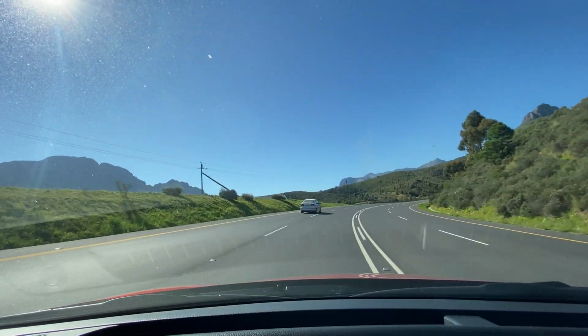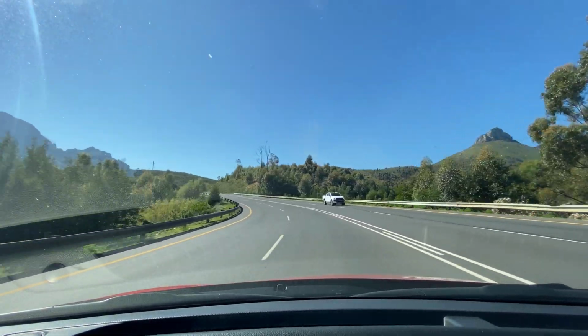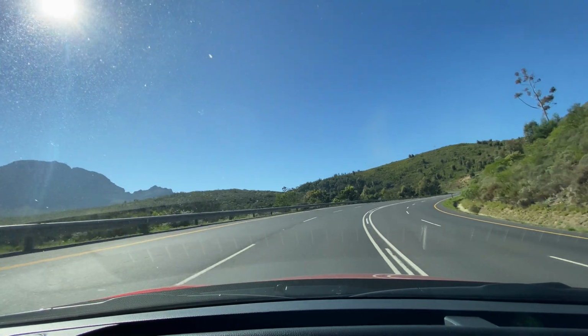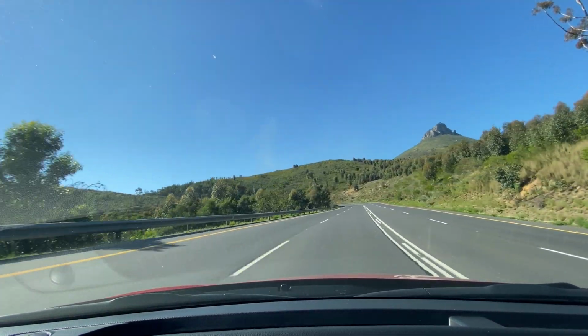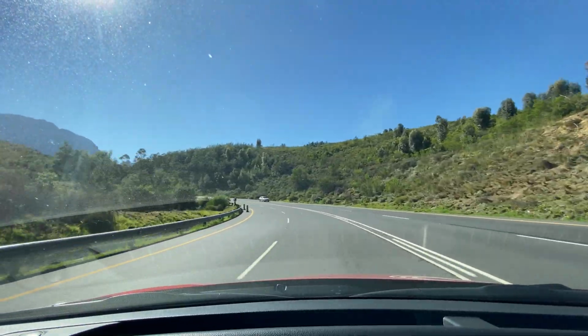The throttle is very responsive. There's also only one mode really. There are flappy paddles in the gearbox, so you can change gears manually if you need to. This car's so much fun. You can change gears if you need to, but this gearbox actually does a really good job. Brakes are really accurate as well.